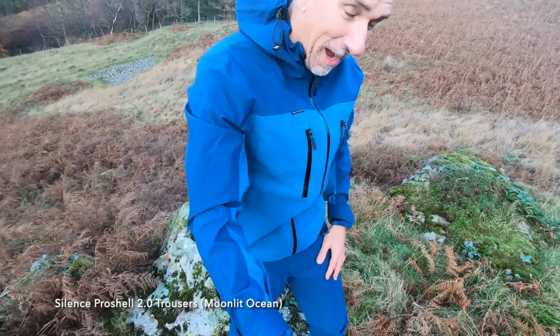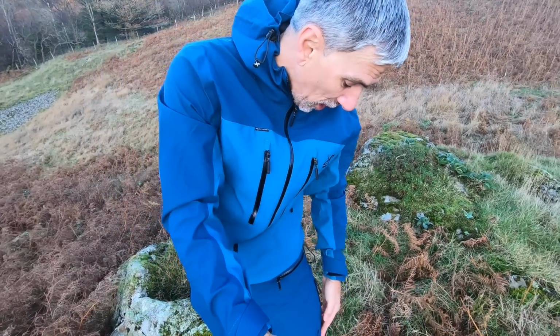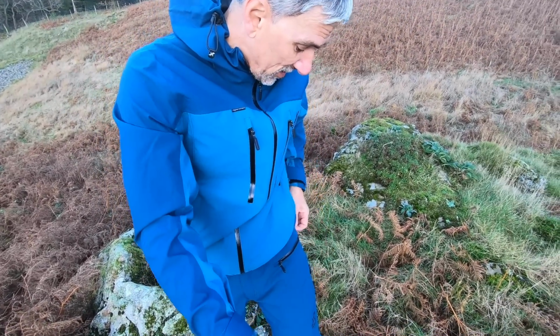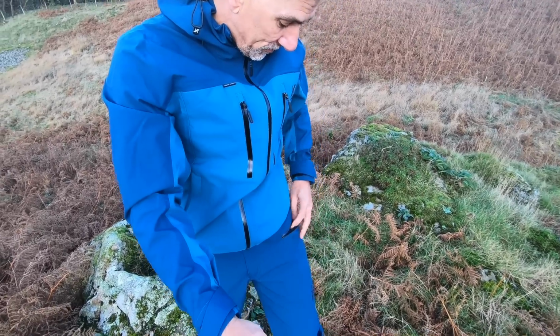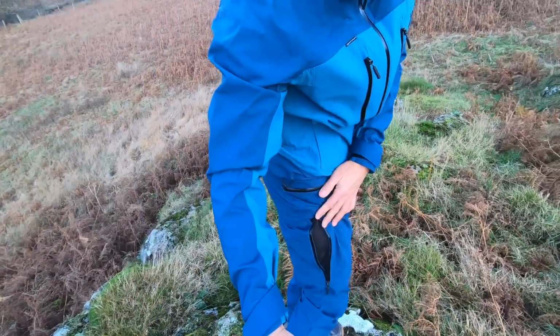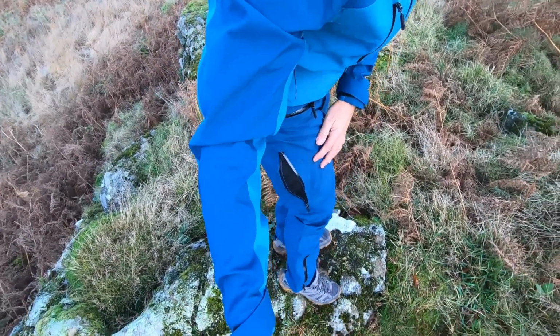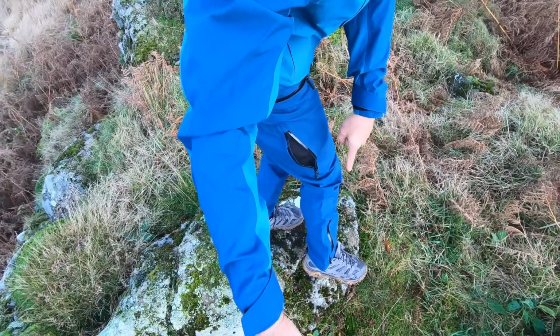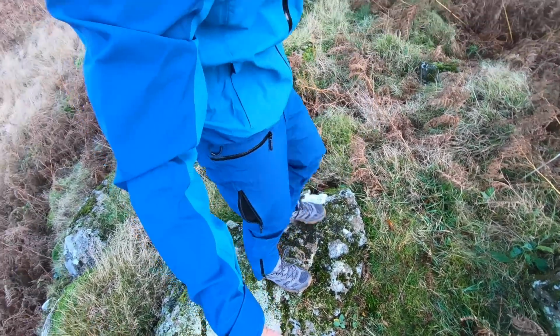They also sent me these Silence Proshell trousers. They use the same Hypershell Pro membrane. Again, all the zips are sealed, and they've got pockets on the front there. Two of those. Again, like a lot of Revolution Race stuff, they've got leg vents on the side of the thigh there, and you can also adjust the ankles with the zips at the bottom. Easier to get your boots on.